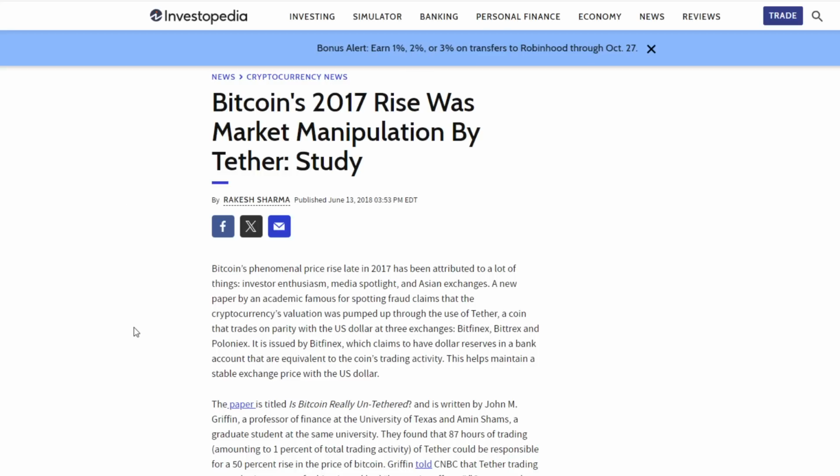This is an article from Investopedia. Bitcoin's 2017 rise was market manipulation by Tether. That was the first indication that we got that people hated Tether, because people realized exactly what they had made and how much money they were making. The idea is that Tether was backed by nothing. People thought that Tether was literally just printing Tether out of thin air, making up numbers, and using all of that Tether to buy Bitcoin for themselves.